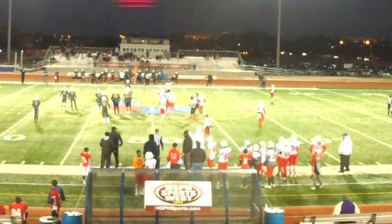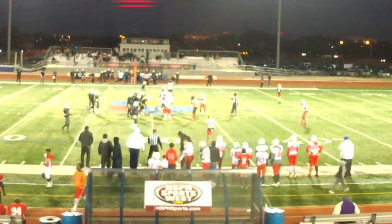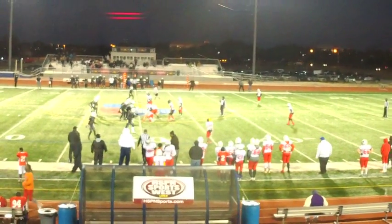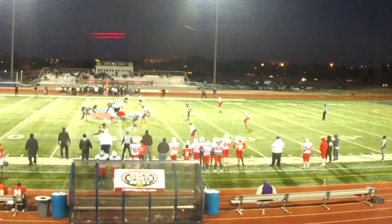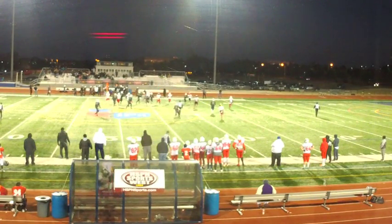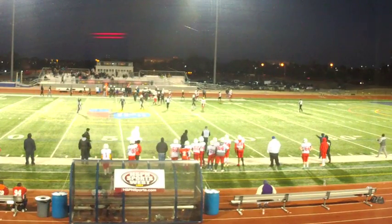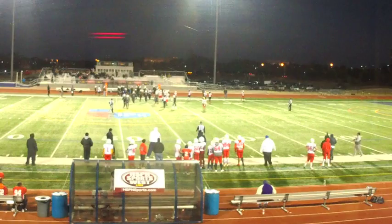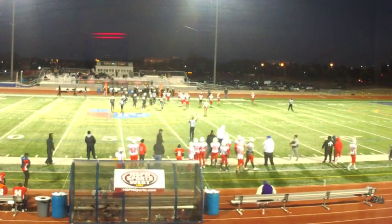And we will roll it. 3rd down and 8 from the 50. Expand this a little bit, give you a wider view of what's going to happen. 2 receivers to the boundary, single receiver up top, shotgun, ball handed off. He's going sideways, left side. He's going to be cut down before the first down. Inbounds.